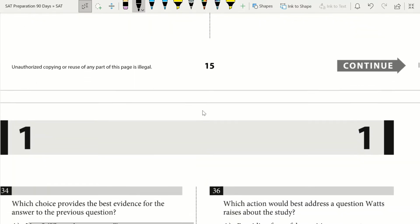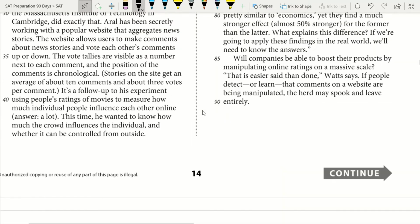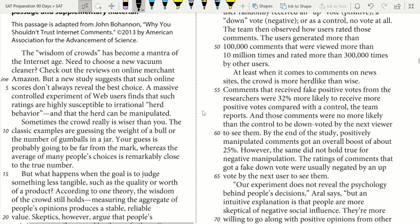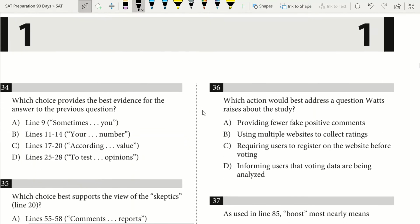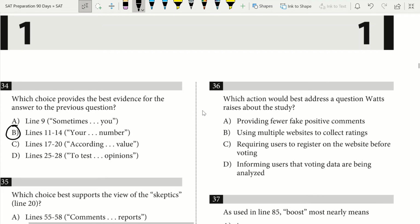So what I'm going to do is take a look and try to find that gumball statement, or that statement about quantitative. So right around here we have the gumball statement. We have the classic example, guessing the weight of a bull or number of gumballs in a jar. Your guess is probably going to be far from the mark, whereas the average of many people's choices is markedly true to the true number. So that's lines 11 to 14. We're talking about how with quantitative data, people are better with the crowd. So that's going to be lines 11 to 14.